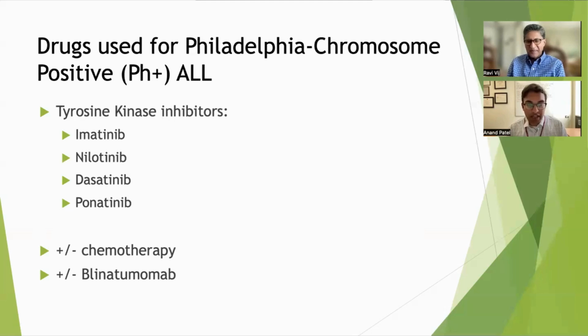of Ph positive ALL. So the frequency of Ph positive ALL increases as patients get older. So if you have a patient above the age of 60 or so with a new diagnosis of ALL, it's about a 50-50 shot as to whether they will have Ph positive ALL or Ph negative ALL. And right now, there are a number of different backbones to which these tyrosine kinase inhibitors are added.